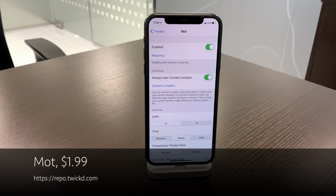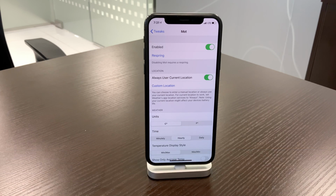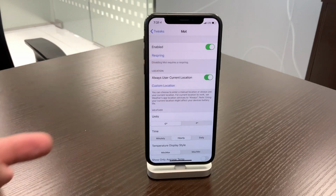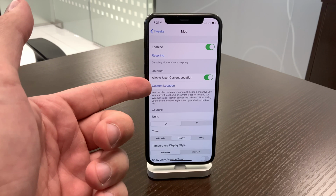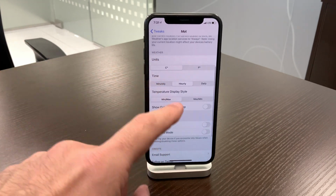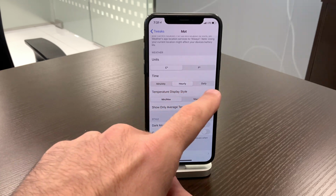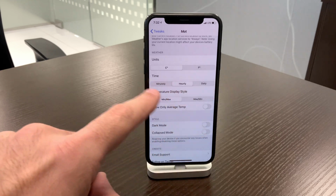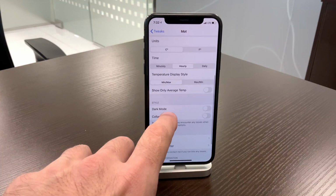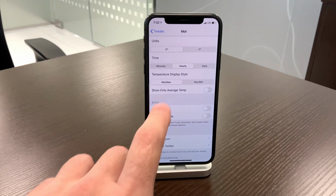The next tweak is MOT, M-O-T. The tweak gives you an overview of the weather for the next 5 days on your lock screen. In the settings of the tweak, you can enable or disable the tweak. You can always use the current location as it is used in the weather app, or you can set a preset location, which is a custom location. You can select units and how long it takes to update, like minutely, hourly, daily. You can choose how it will look, whether it's going to be dark mode, whatever.